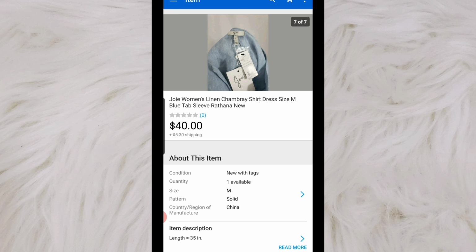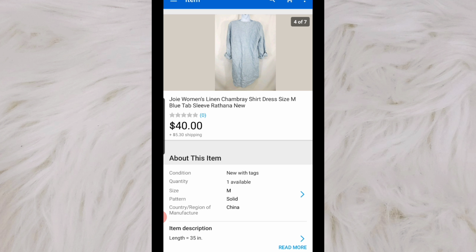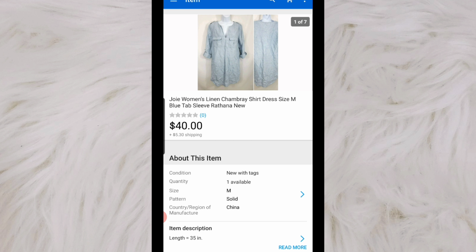This retailed for quite a bit, but honestly, with Joie pieces, you usually can't get a whole lot for them anymore. So I listed this one at $49.99 and was accepting offers. Someone sent me an offer for $40, which I accepted because I thought that was pretty reasonable. I picked this up at a thrift store for $6.99.